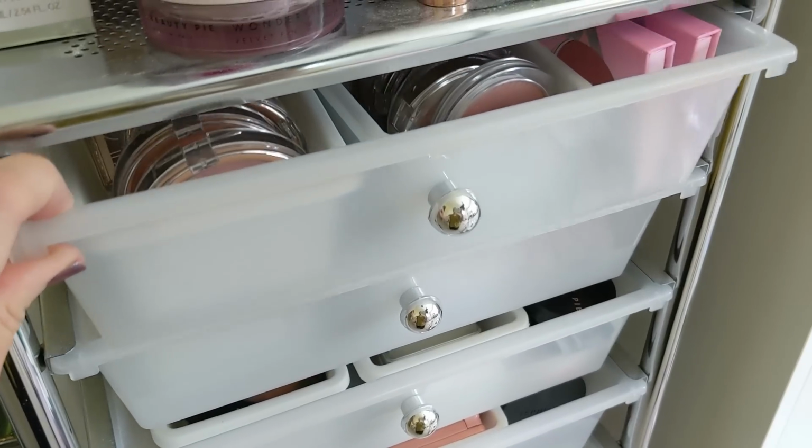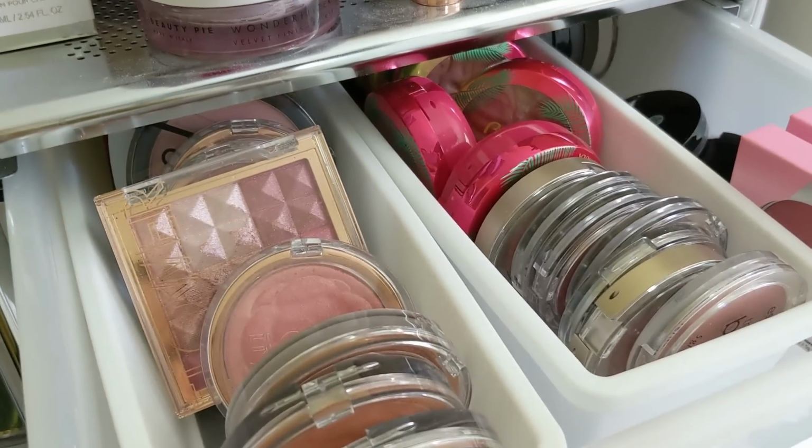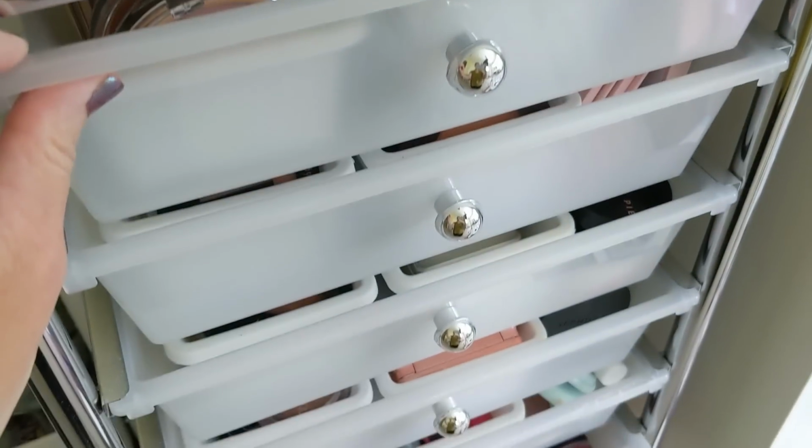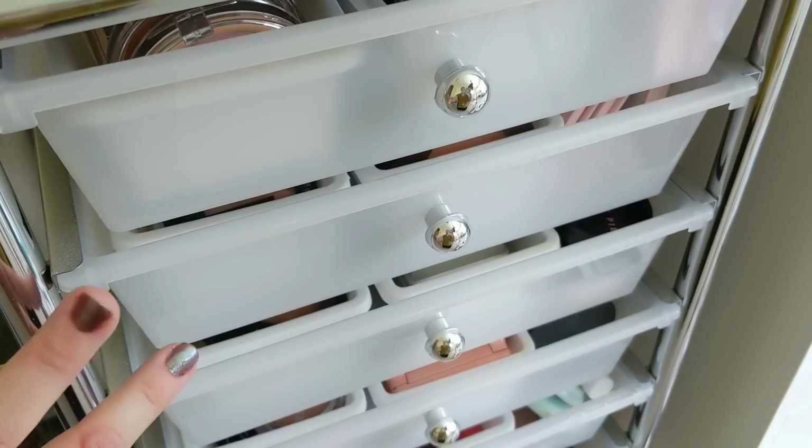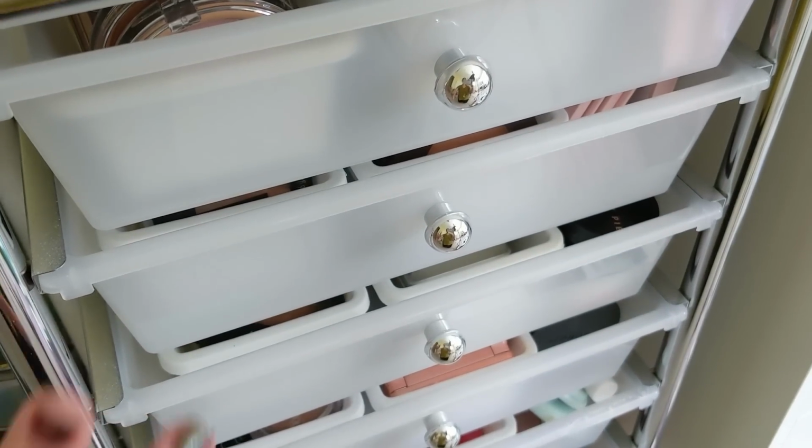All right, guys, next up we have my little tower of blush, and pretty much this entire thing is all blushes down to the bottom, but I do have them separated by drugstore and high-end and also cream and powder.